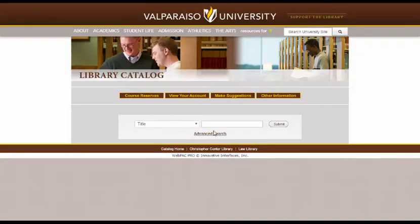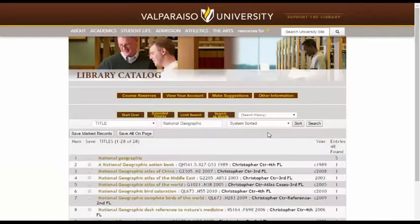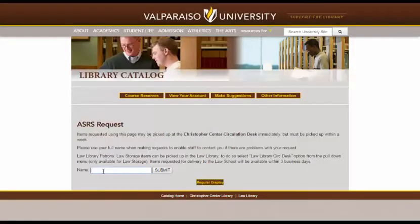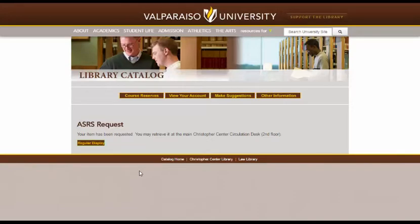Okay, now that we've learned a little bit about the big robot, let's see it in action. First, we have to place a request. So I'm going to enter a search for National Geographic. And we have multiple volumes here available, so I'm just going to pick one of them. And you enter your name here. And I could be doing this from anywhere in the world. I'm actually in the library right now, but I could be in another country and this would still work. And it tells me that my request has gone through. So now let's see what happens.